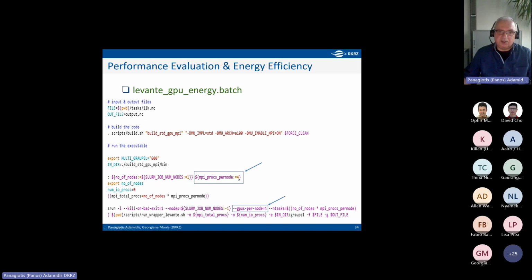Now here I have that the MPI procs per node are 4, and also the GPUs per node in the srun command is 4. But you can play with this as well. I mean, if you want to have only 2 MPI processes per node, which might be a little bit slower but consume less energy, and you have then a better energy efficiency. So this is your task to find out what is then the best configuration. By using the script, everything is done automatically for you.